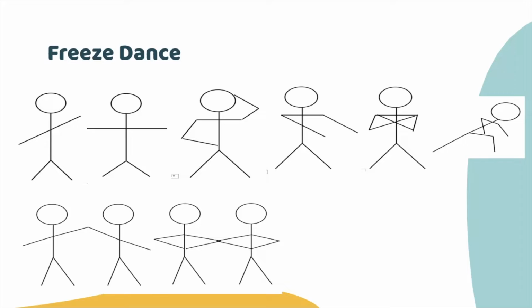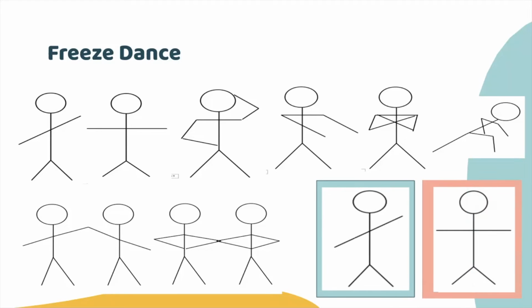An additional way to increase the challenge is with 2-step freeze. The teacher puts up 2 cards with a colored background. So for this example, arms like an airplane is behind blue and arms straight out is pink. And the teacher has a pink and a blue paper in their hand. And when the music stops, the teacher holds up pink or blue. And then the kids have to look at the teacher, say, oh, that's blue. Look at the board and go, oh, this is the pose for blue, and do that.